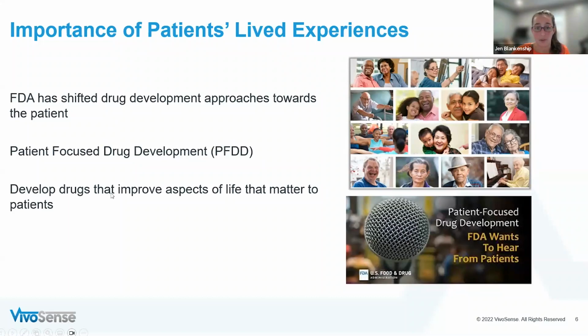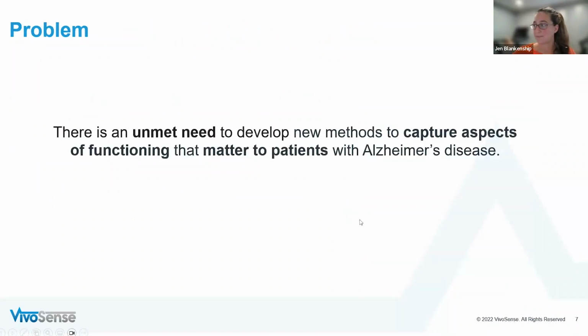So developing drugs that impact aspects of life that matter to patients is of high relevance and importance to FDA, but the ability to actually measure and capture that is very limited. And Dr. Paluch highlighted a lot of the similar limitations in the previous talk. So there is an unmet need right now to develop new methods to more holistically capture functioning and other aspects related to function that matter to patients with Alzheimer's disease.